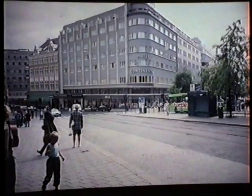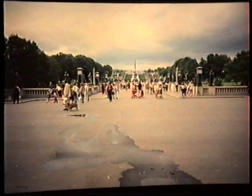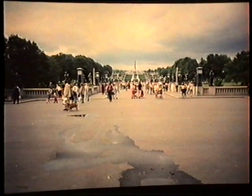Continental where we stayed, right in the middle of Oslo. Ours is one of those balconies up on the right. Next day we got a tram out to Frogner Park to see the Gustav Vigeland sculptures in the sculpture park.